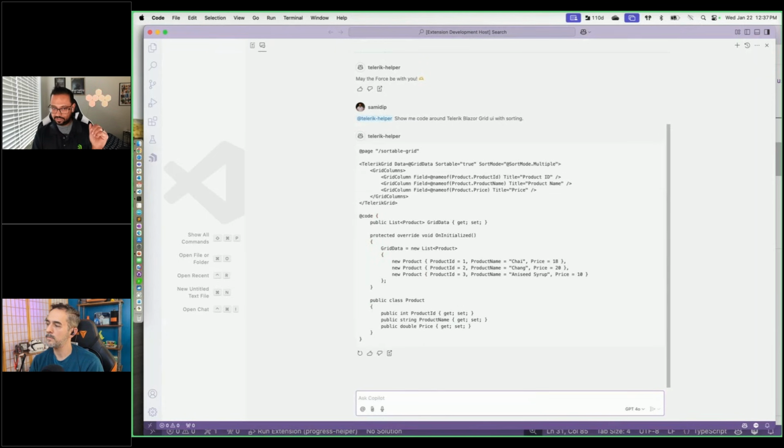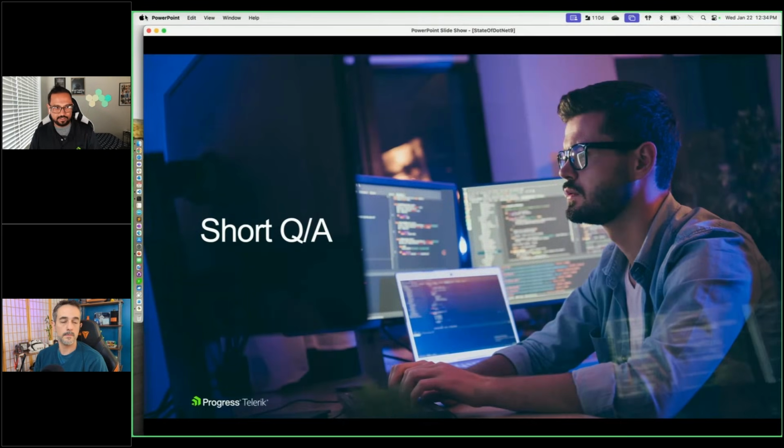So here you can see a custom model coming in and saying, oh, here's a Blazor data grid. Here is sortable set to true. Here are the products, and here's how you go render this. So again, similar to the REPL, now we can copy paste, we can iterate on this to make this a little better. Ed, were there any other questions that we could answer?